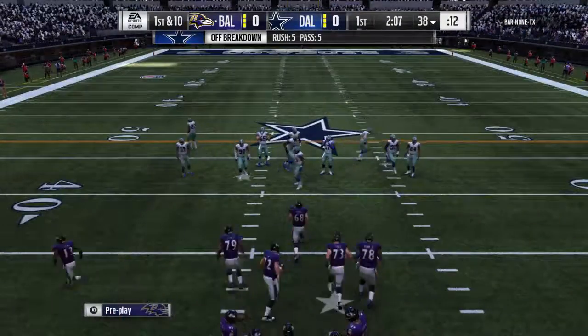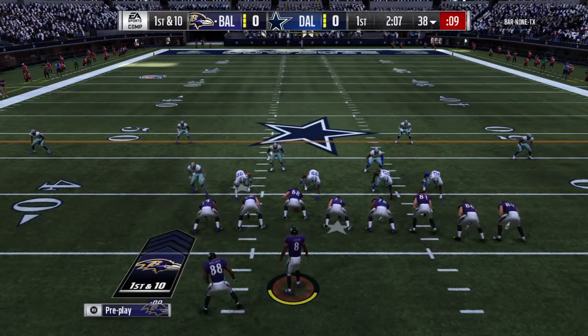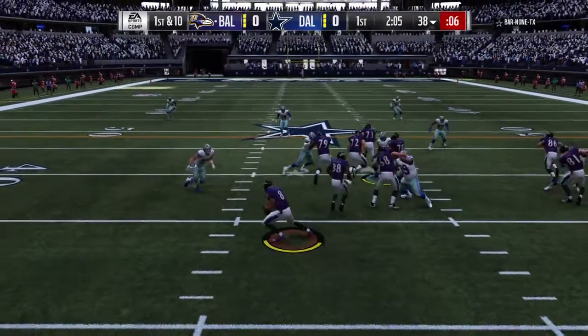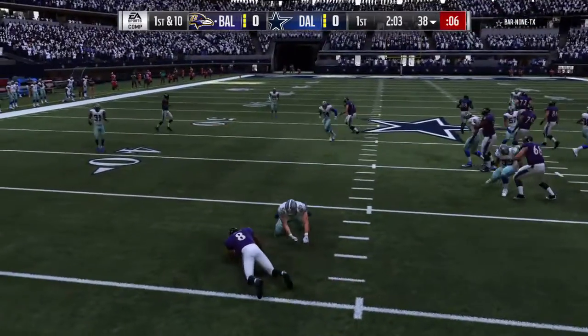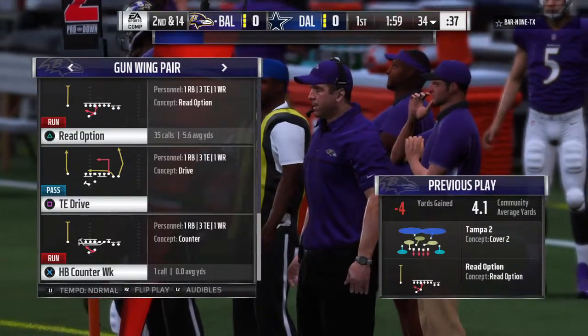The fourth down run successful. Now they look to pay it off on first down. They'll start out here with the option left. And he will lose yardage back to the 34-yard line.